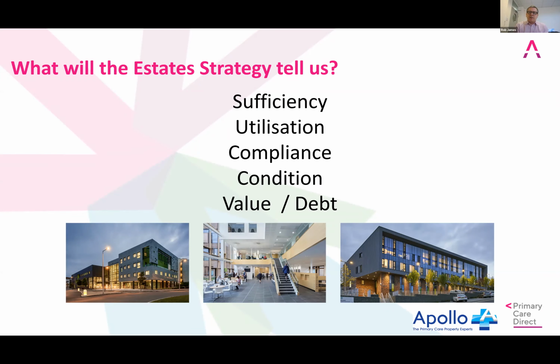It looks at compliance in terms of the relevant health building notes and health technical memorandum, and also the CQC in terms of compliance. Have any red flags been raised over anything within the PCN estate? It also looks at the condition of the estate in very broad terms, on whether there is money to be spent on backlog maintenance or internal refurbishment to bring it up to compliance standards. It should also note value and debt. So essentially what the value of the estate is, whether owned or leased, and what debt is held on the estate as well in terms of loans, the length of those loans, and the repayment strategy for those.